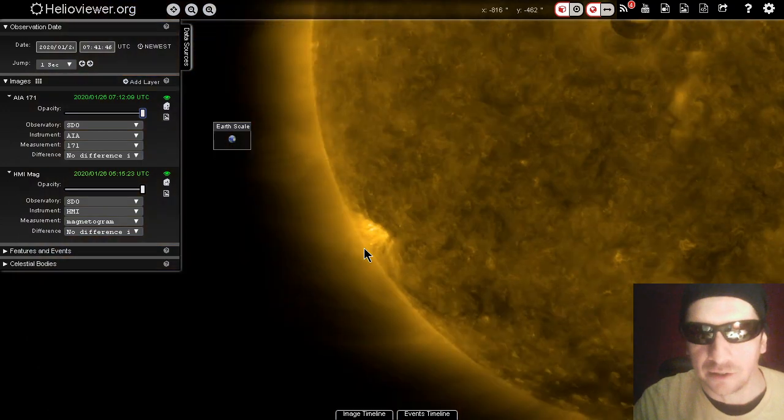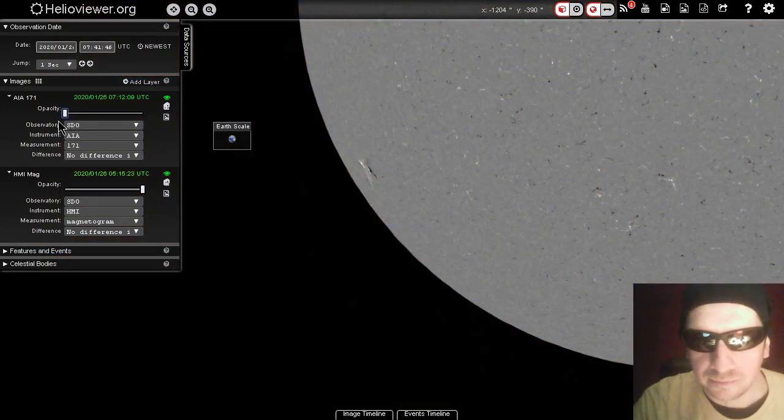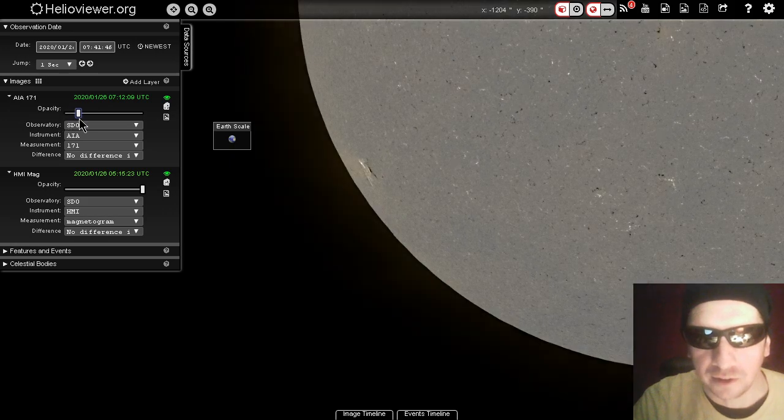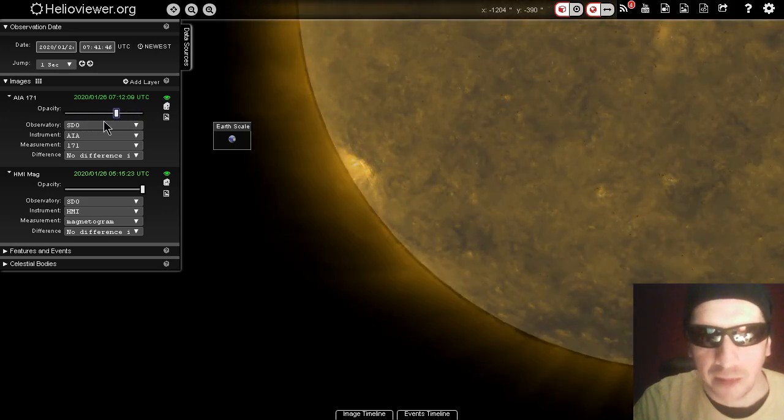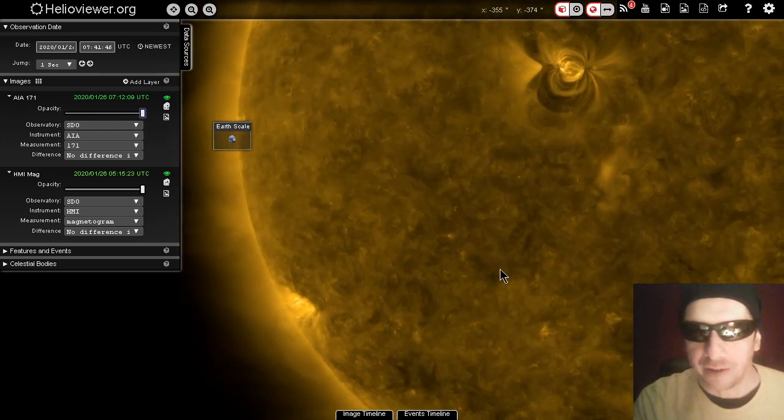Let's take a quick look at this area down here to see what the fields look like. And you see there are clearly two fields there. You see a black and a white section. My guess would be that that is a sunspot, but in any case, it is cycle 25 activity.